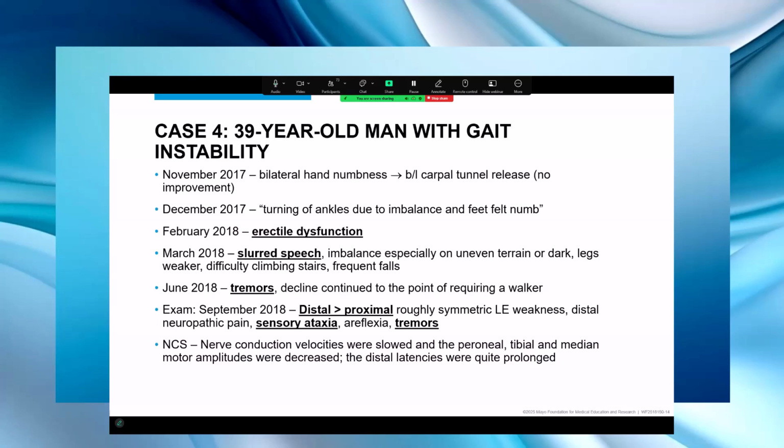On examination, he had distal more than proximal weakness, so bilateral foot drop, while proximally the thigh's strength was relatively intact. This is different from those other cases because the weakness was relatively symmetric. In addition to weakness, he also had sensory involvement with sensory ataxia, lack of reflexes, and tremors suggestive of cerebellar involvement, not just pure sensory tremors or sensory ataxia associated tremors.